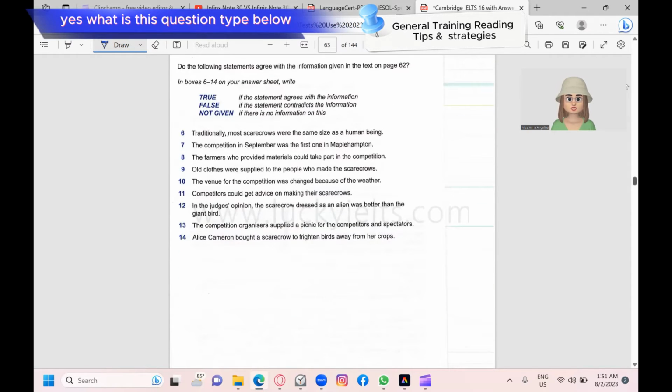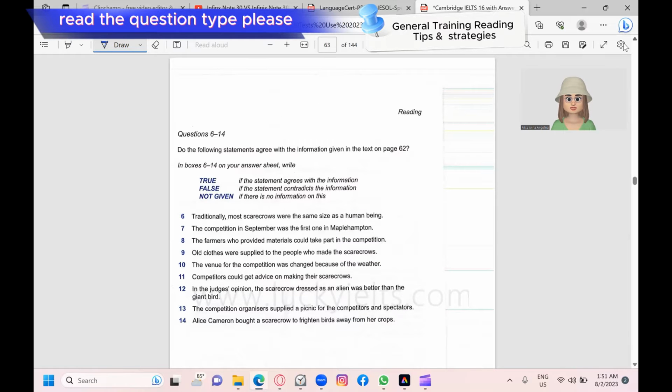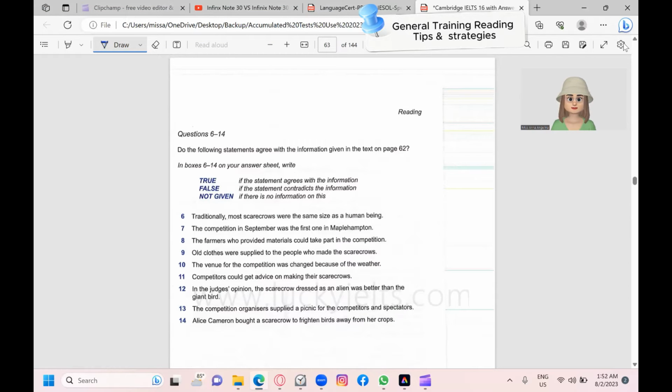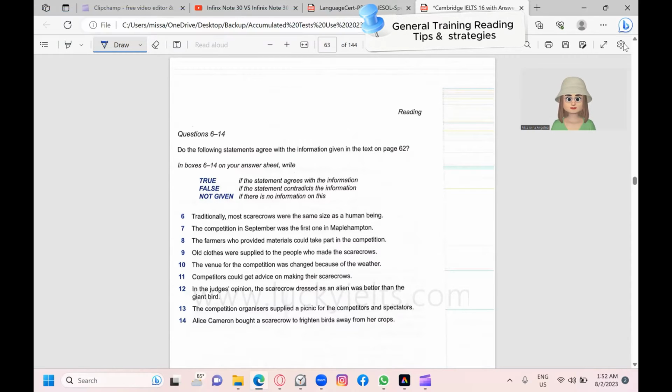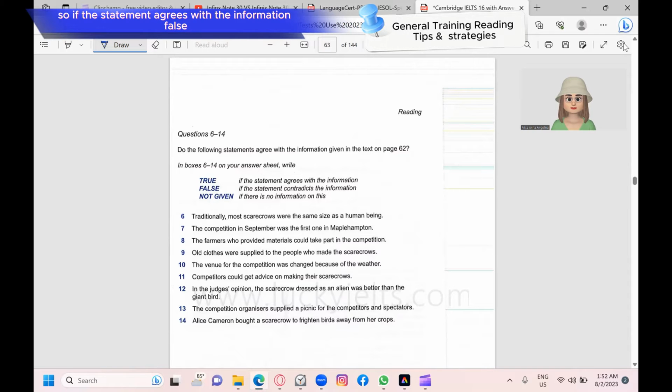What is this question type? Bilal, read the question type, please. Sure, ma'am. Do the following statements agree with the information given in the text on page 62? True, if the statement agrees with the information. False, if the statement contradicts the information. Not given, if there is no information on this.